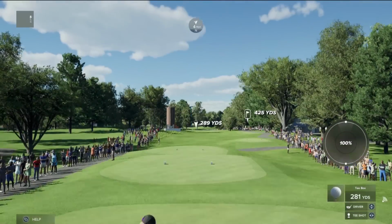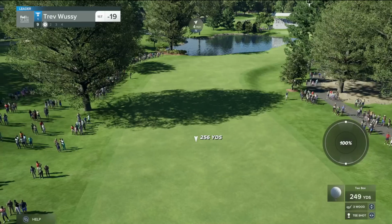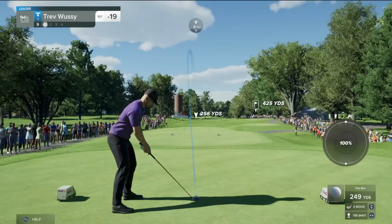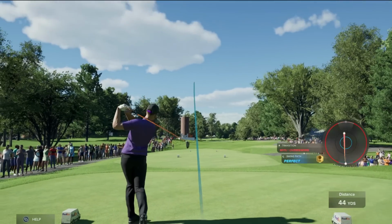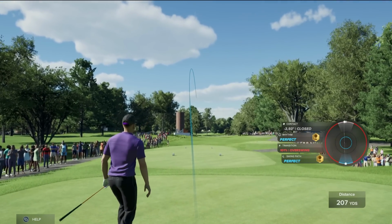A par 4 here. And driver not usually required here. You just have to put it in the fairway, hopefully somewhere down the left-hand side. Lovely, lovely rhythm.